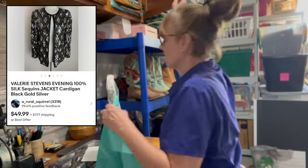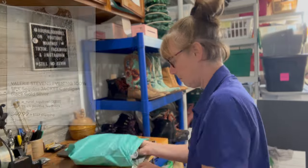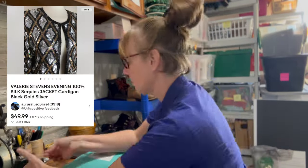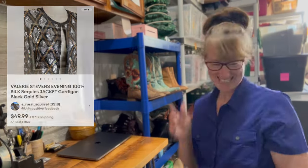So this sequins jacket just screams Taylor Swift era tour, Barbie movie, Beyonce concert, and it was a full price sale for this sequins jacket. It is gorgeous, and it was a BINS find. And I only pay $1.37 for my average cost of goods, so that is not bad for return on my investment.